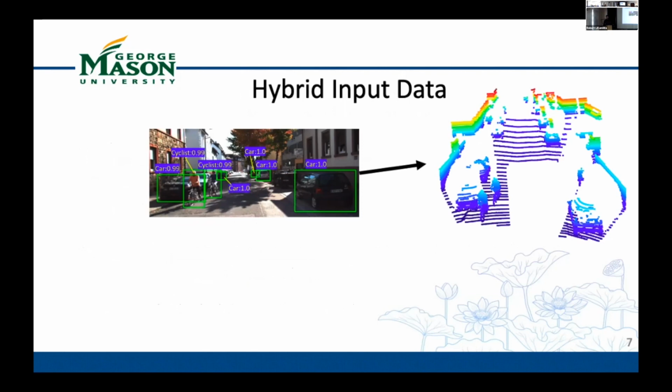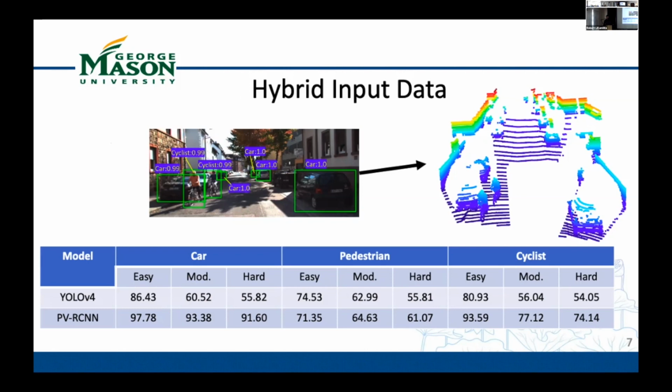So here we show how we use the hybrid input data to balance accuracy and latency on object detection. We first use a pre-trained YOLOv4 2D object detection model to get the bounding boxes of the detected objects. And then we use the 2D bounding boxes to crop out the related point cloud frustum, so that we can get not only the points that belong to the detected objects, but also the points that are occluded by those detected ones. And we further include the points that are 20 meters away from where the image is taken. The goal here is to include the objects that appear to be small in the 2D image.